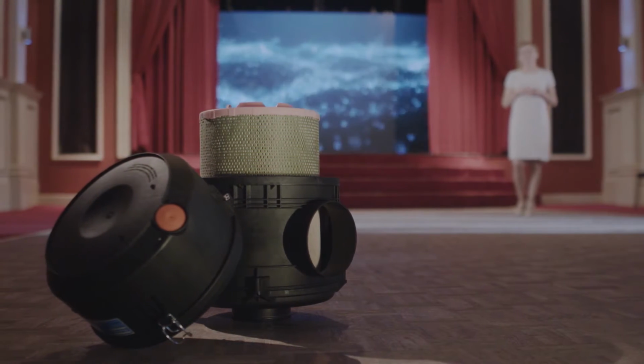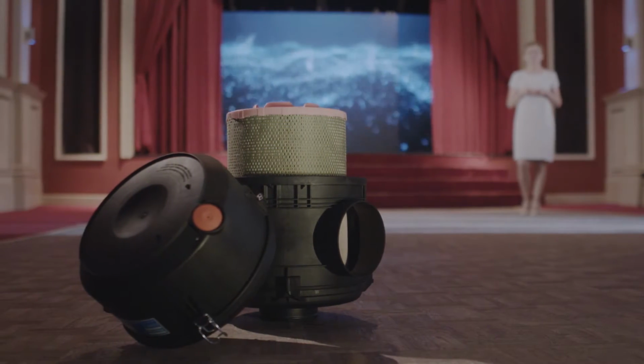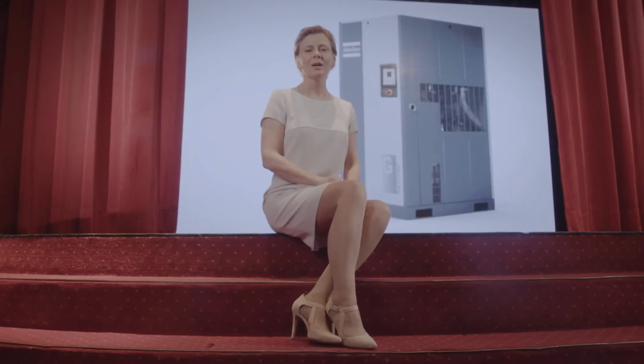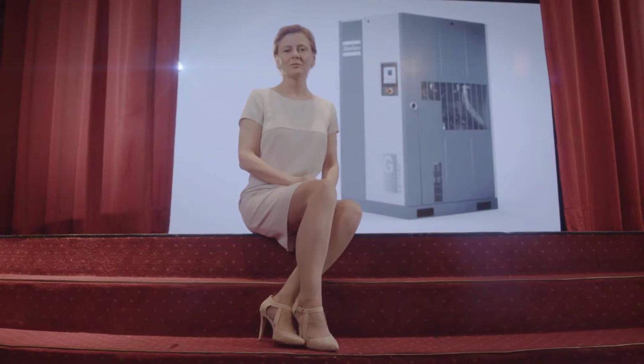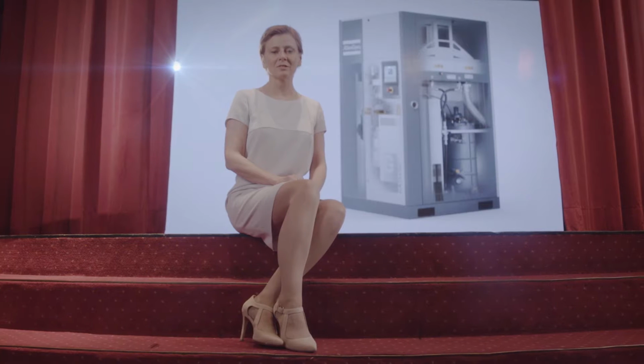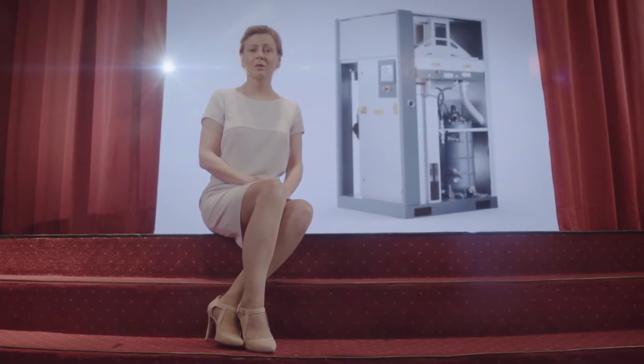It still has a maintenance interval of 4,000 hours and comes standard with a pressure drop indicator. We have 2 sizes of oil separator vessels, 37 to 45 kilowatt and 55 to 75 kilowatt. Those are the same ones used and qualified in our current design.